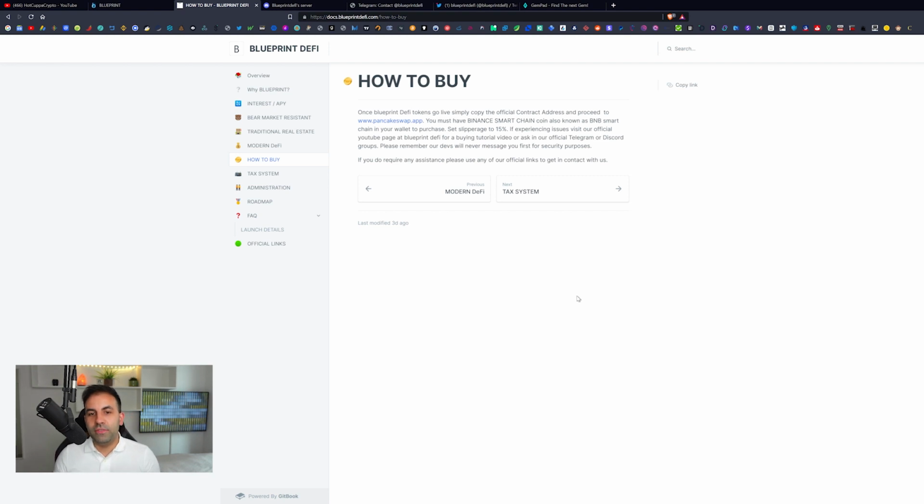Very popular for a lot of protocols. So once Blueprint DeFi tokens go live, simply copy the official contract address and proceed to PancakeSwap.app. You must have Binance Smart Chain coin, so you must have BNB obviously, in your wallet in order to purchase, right, for the gas fees. You set your slippage to 15%, guys. If experiencing any issues, visit the official YouTube page at Blueprint DeFi for a buying tutorial video, or ask the official Telegram or Discord groups. Please remember, our developers will never message you first for security purposes.